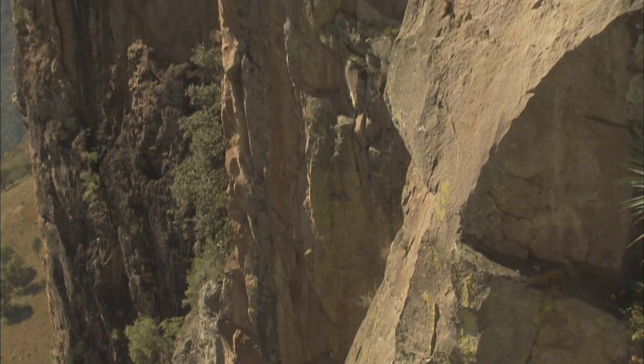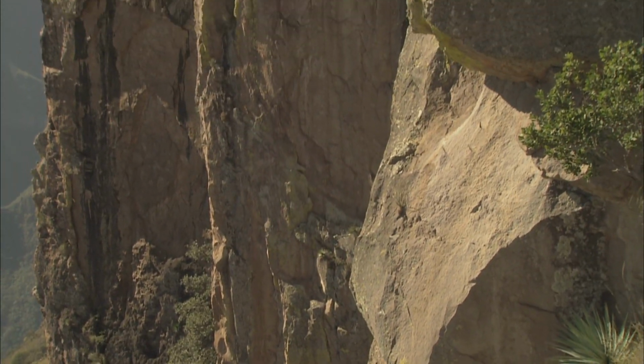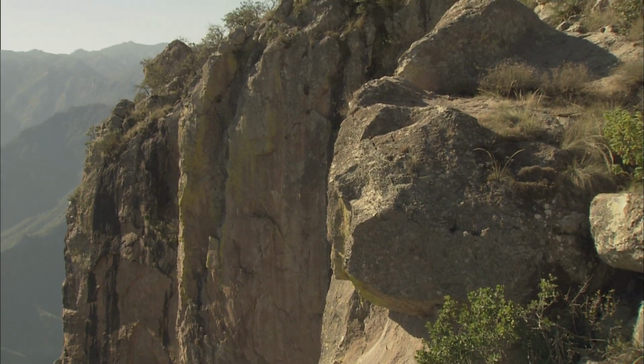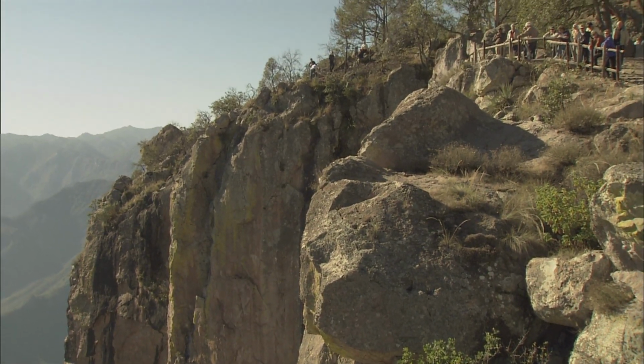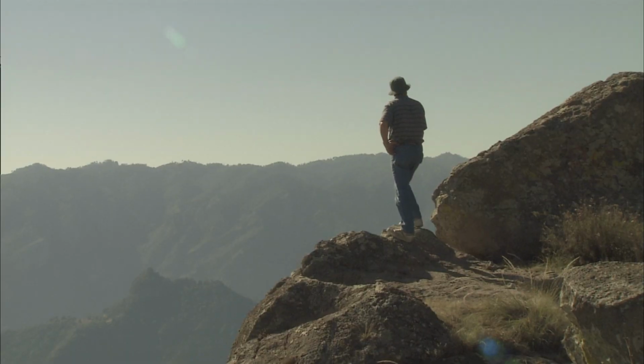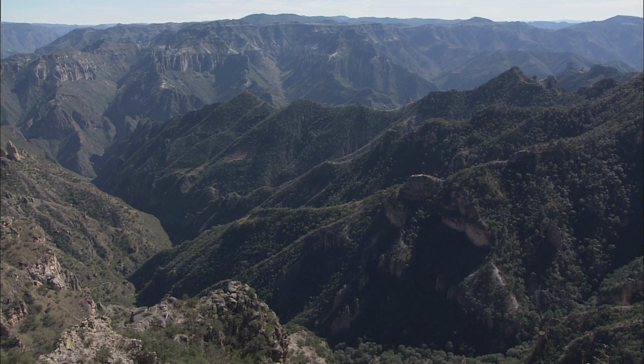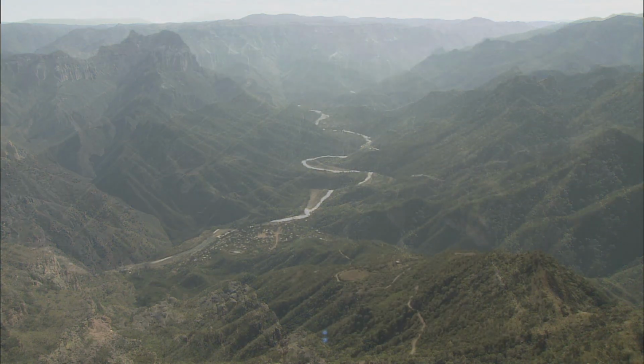It is just a few miles by cliff-clinging bus ride to one of the most spectacular sights of the canyon. The Cerro del Gallego Urique lookout puts you at 7,500 feet. It is a breathtaking view. Nothing stands between you and the depths of the canyon. And you might think, Grand Canyon? Now, this is a Grand Canyon.